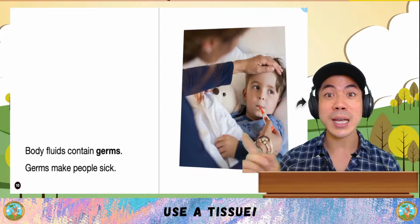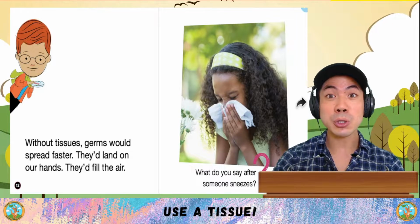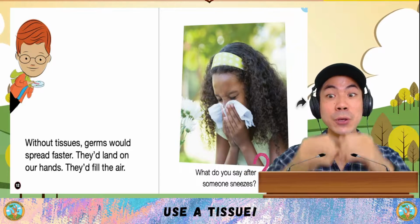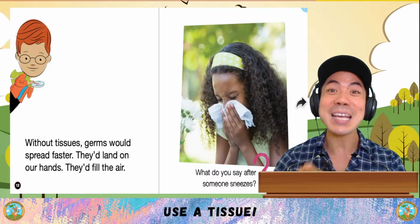Body fluids contain germs. Germs make people sick, like him. Without tissues, germs would spread faster. They'd land on our hands, they'd fill the air. What do you say when someone sneezes? You better say, bless you.